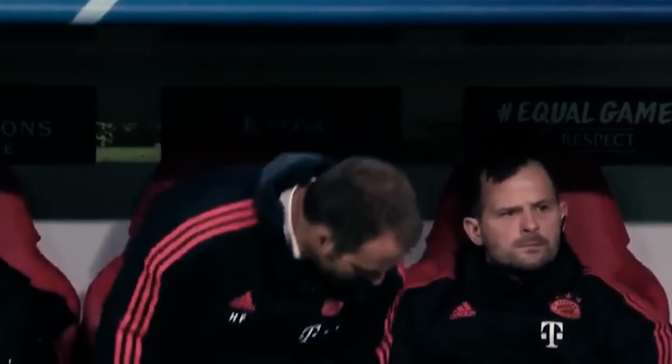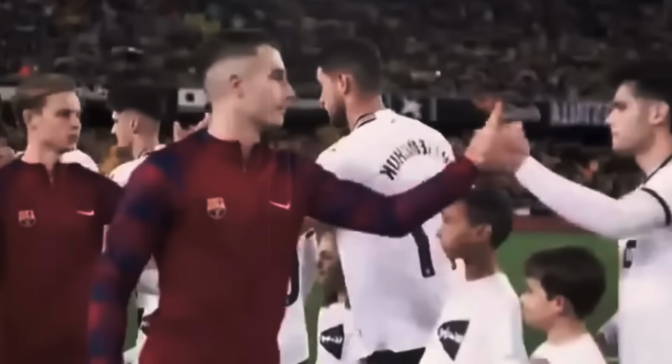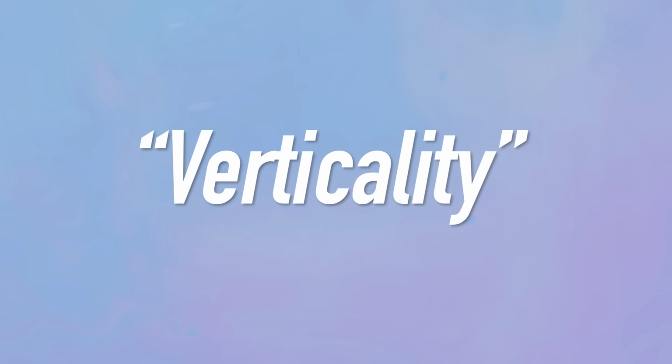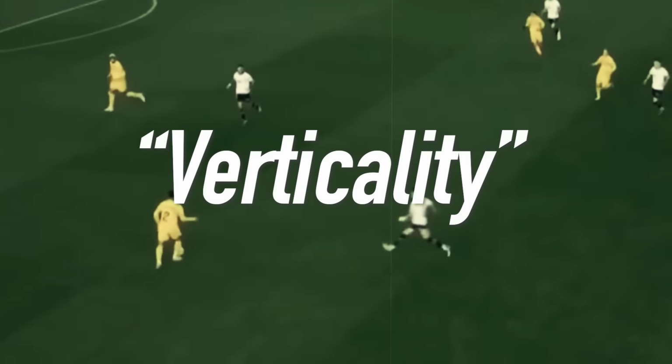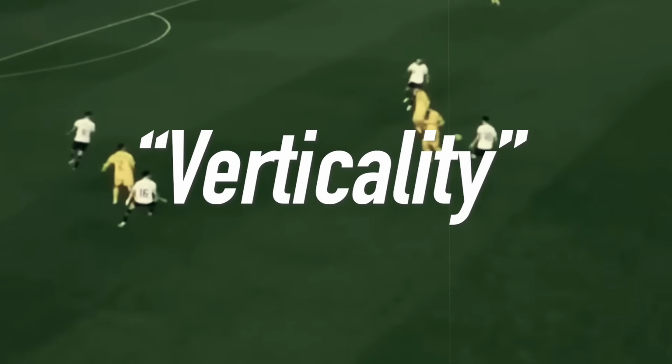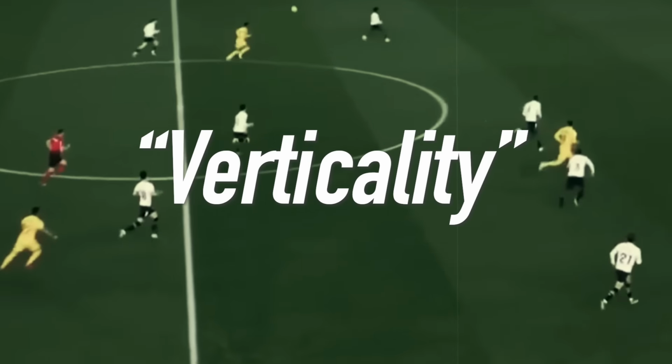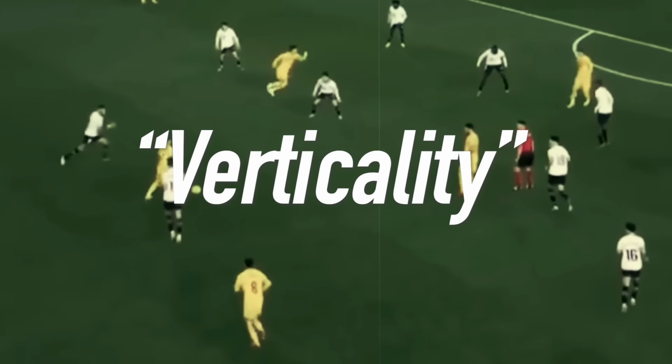So today I'm moving on to a more detailed look at the tactics Flick might implement at Barcelona, focusing on one role in particular that could really define the success or failure of the upcoming season. But before I do that, I need to clarify this idea of vertical football that I introduced in the first video, because on top of their general possession ideas, this is the main thread that connects Xavi and Flick, and it's through this lens we can really start to understand what Flick will be trying to achieve.